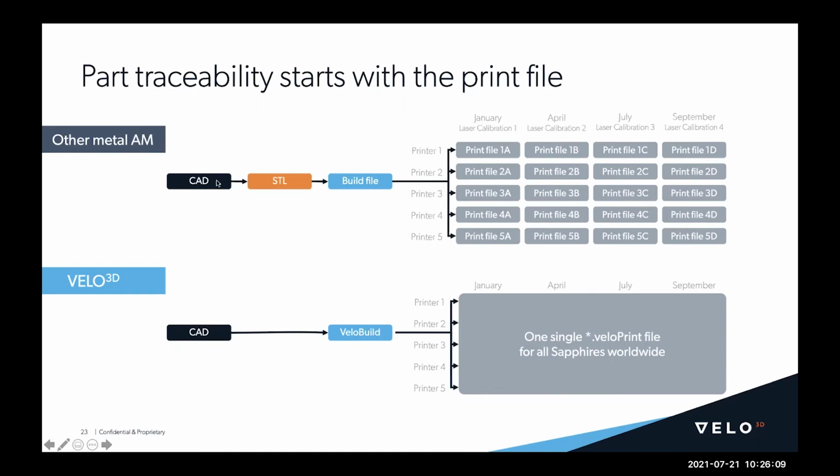With other metal AM, you generally have a CAD file, then you have to export an STL. You have potential loss in fidelity as you convert it to a rough mesh. Then those STLs are pulled into the preprint software, and that's where you have a build file. Then for every single machine serial number, for every single laser calibration, you have to go in and update, say, your beam offset and scale factor for every calibration. That can be 3 months, 6 months, depending on the quality plan. But you can see that this creates a lot of bookkeeping and process risk as you scale up and have metal AM in production. When you have 80 machines out there, this can really turn into quite a mess.